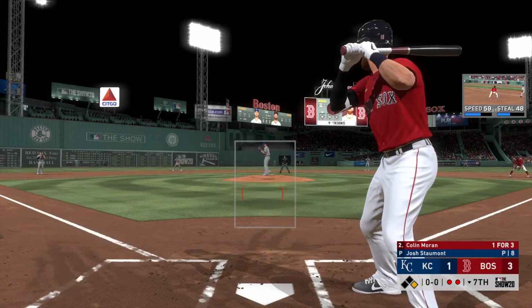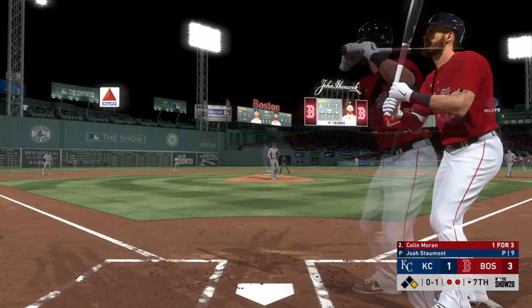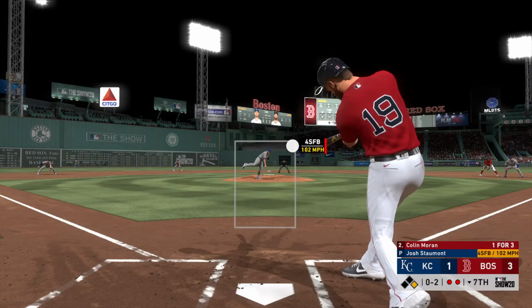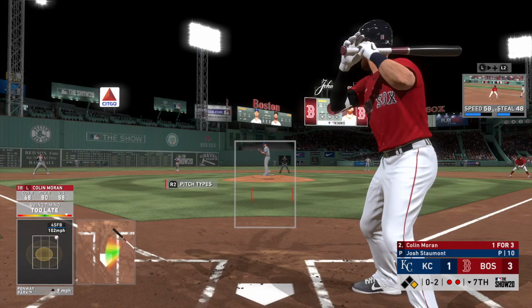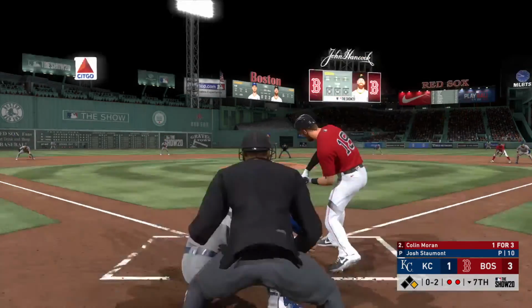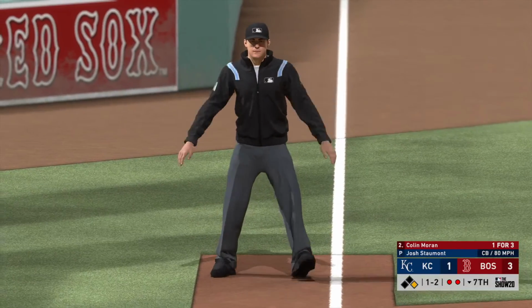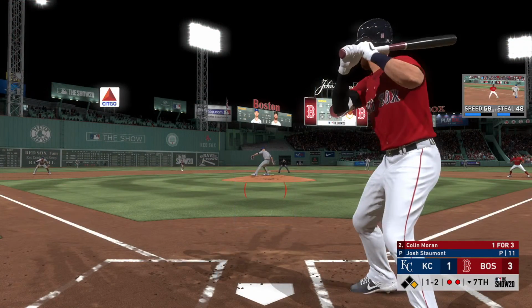Ready for another shot now, Colin Moran. He'll look to bounce back after striking out his last time up. 0-1 the count. Swing and a miss. It's 0-2. I think it's about time to choke up on that bat and get that foot down. He's awfully tardy right now. Check his swing there, and Dave Lawrence says he held up just enough. Ball one. A runner on first with 2 away.